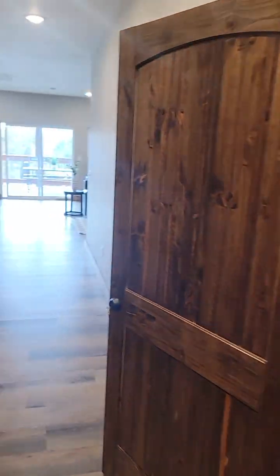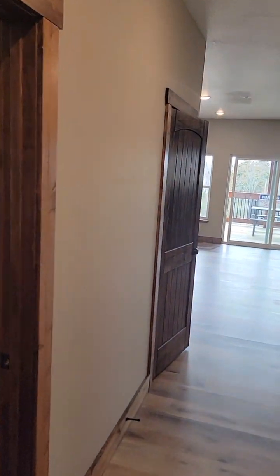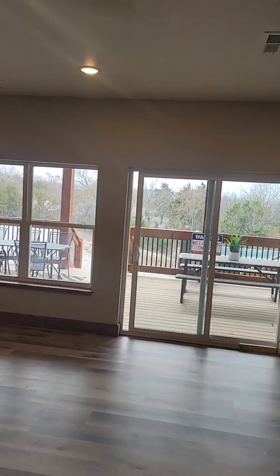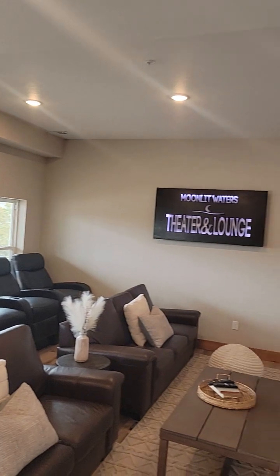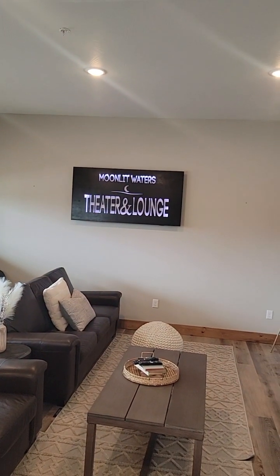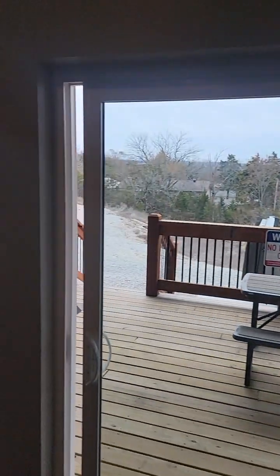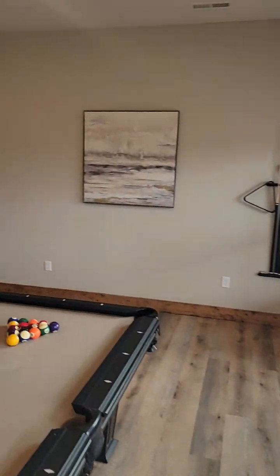And there it is. You can find the rental listing with the property management website, Branson Family Vacations. It's also listed on Airbnb and VRBO. Moonlit Waters, as you can see on the custom sign. And you'll also find a link to the listing on the MLS. This property is for sale. Again, it's furnished turnkey as an active vacation rental investment.